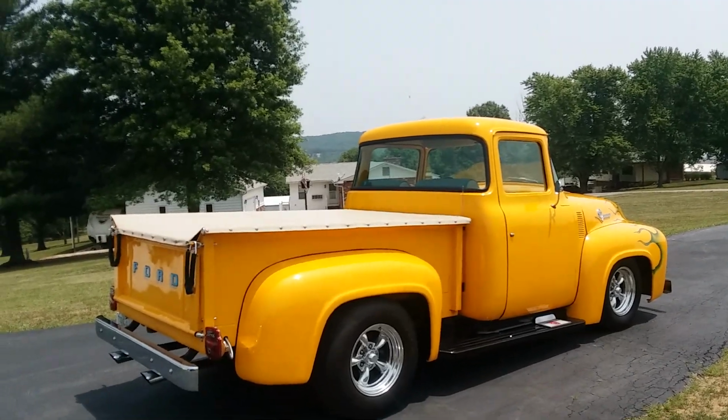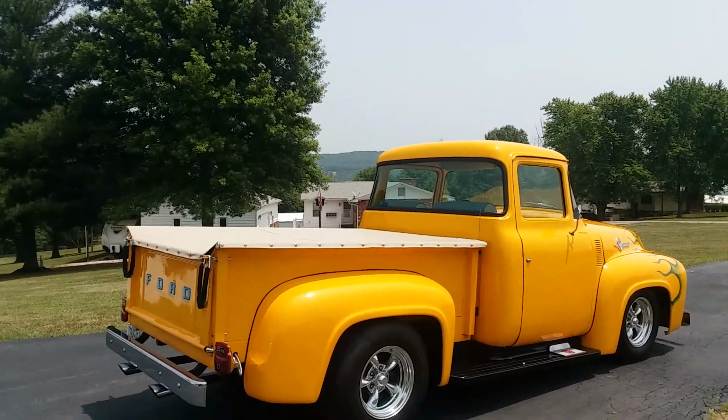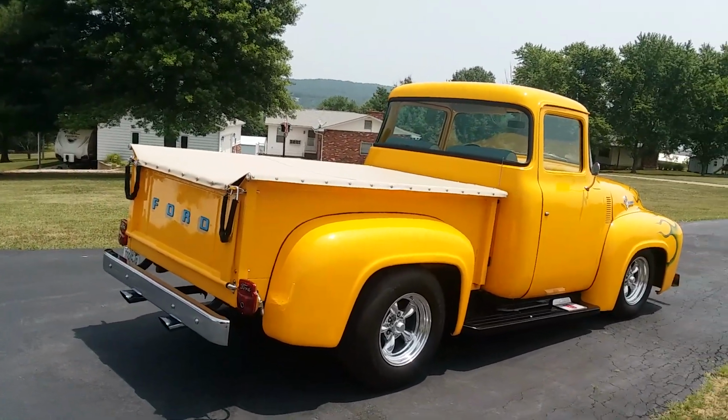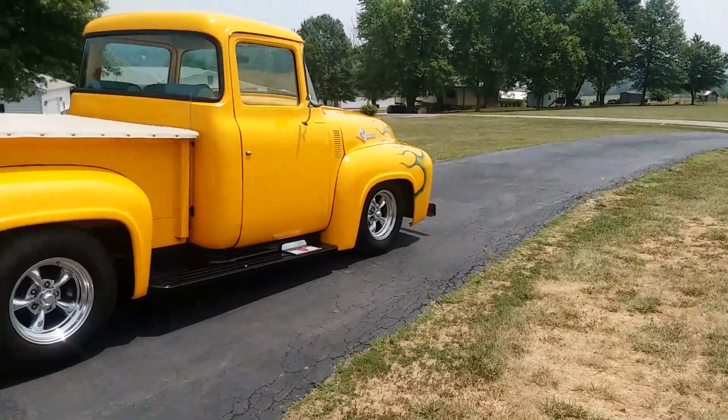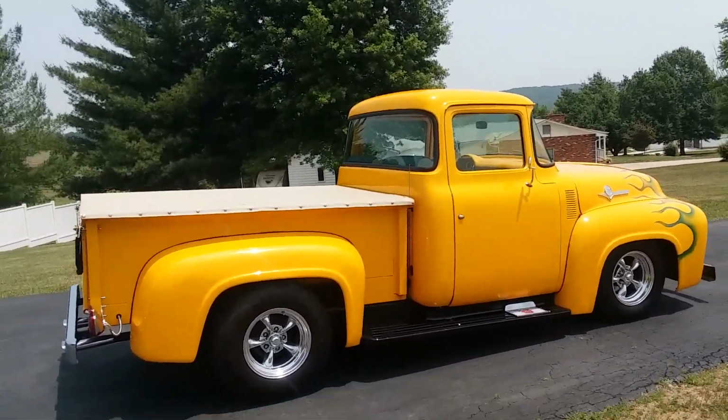I drive my stuff on the highway. Like I told you, I drive to Farmington, I drive to Festus, I drive to St. Louis frequently, and this truck appears to me like it'll be great for that. Just a super neat truck.